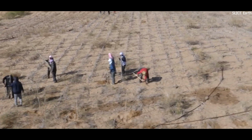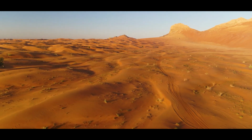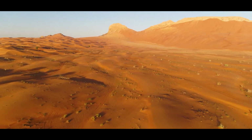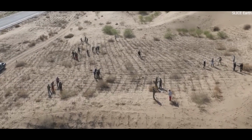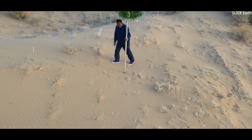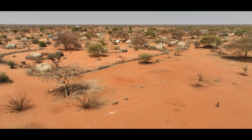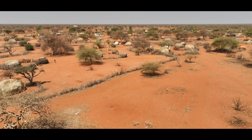China's approach to combating desertification has drawn worldwide interest. Specialists from many countries have visited to see firsthand how deserts can be turned green. These lessons are especially important for regions in Africa where the Sahara Desert is growing. Inspired by China, a major initiative called the Great Green Wall of Africa aims to create a band of vegetation to stop sand from overtaking farmland and communities.